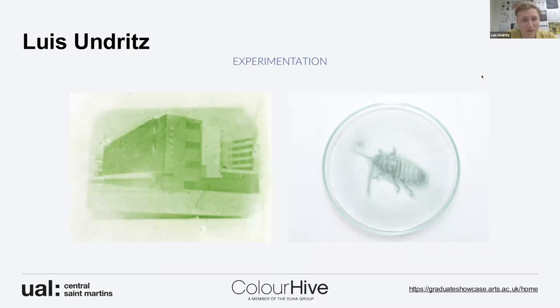Some experiments I made. On the left side, this is a photo of the Bauhaus building printed on ceramics. Ceramics was one of the materials that worked really well. But I also tried to print on textiles, in this case on silk, with a cyanobacteria strain. And I think the interesting part here is that at this point the textile was more or less alive.